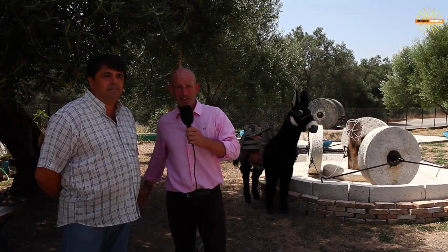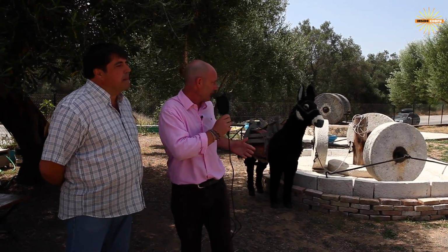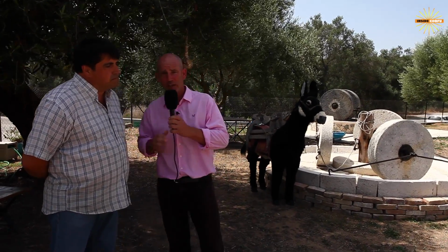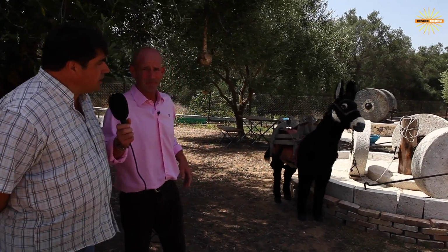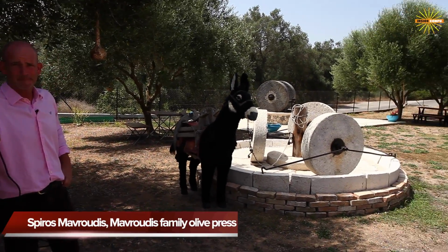So we're outside here at the Mavru family olive press, and outside is basically the history of olive oil production on Corfu. Spiros is going to tell us a few things about it as we wander by certain pieces of machinery. Okay, this machinery here is more than 250 years old. We got it from a village called Kerkyra.